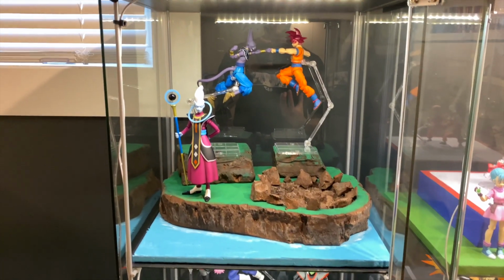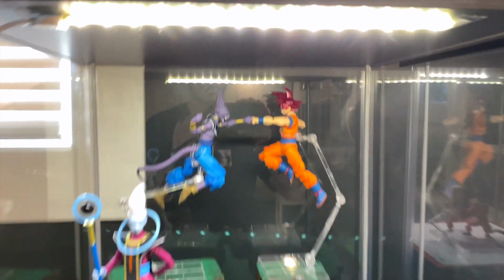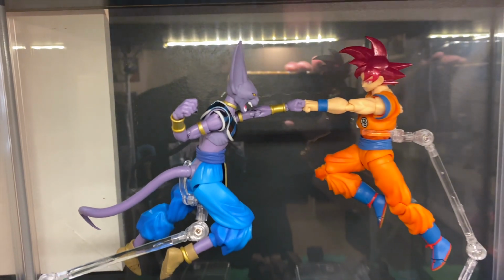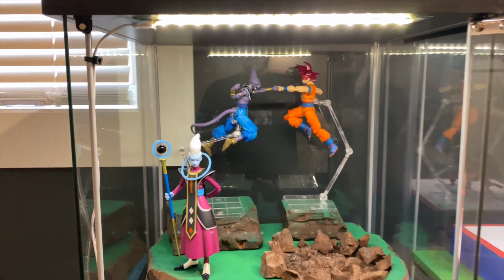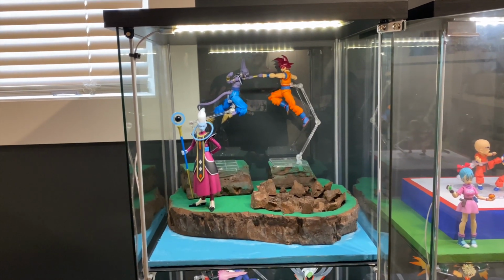I want to have him sort of raging from the That's My Bulma scene. I love that scene right there. But yeah, love these figures. If you want to see my full thoughts on them, go check out the last video that I made. But yeah, all three of them fit into this display nicely. I think you got the little island scene, you got them fighting up there, it looks dope.